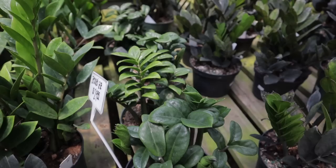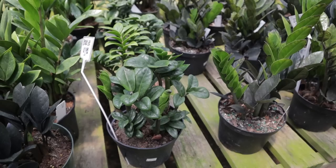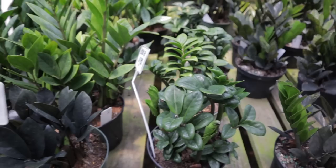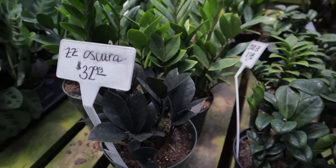And I love this. You know, I'm a ZZ-aholic. And, you know, I love to collect them all. And this is a great one. It's like a dwarf ZZ, so it has compact leaves. Ooh, so here we have a ZZ Oscura 32. Looks very similar to the Raven ZZ. I'd love to learn more.